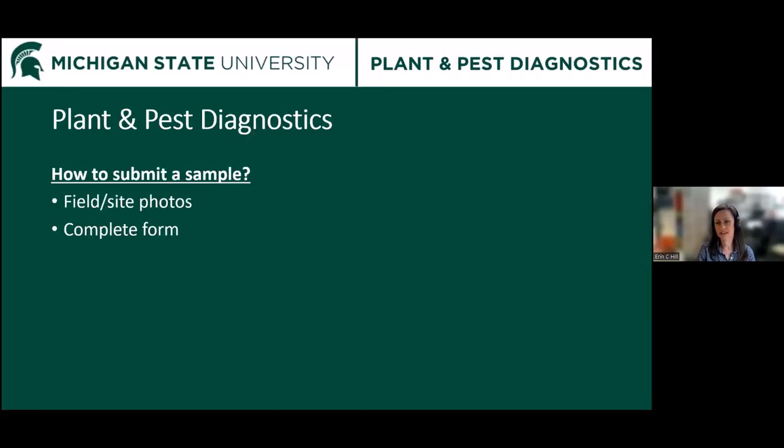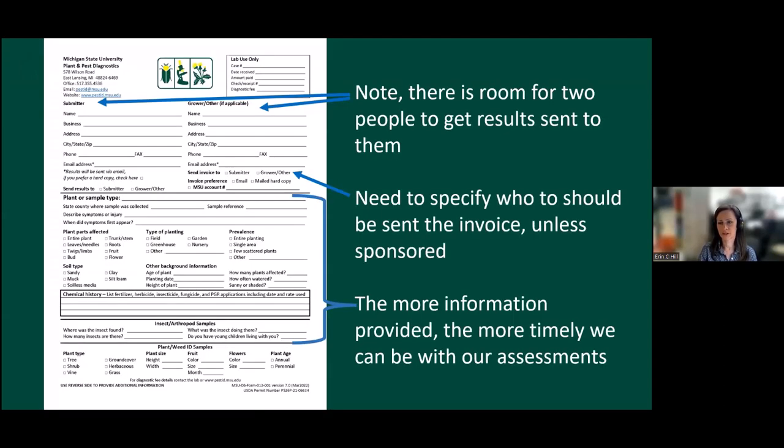The next thing that is very important when submitting a sample is that you fully complete the form that we have on our website, and we'll make sure that the website gets posted in the chat. But there are a few different forms.